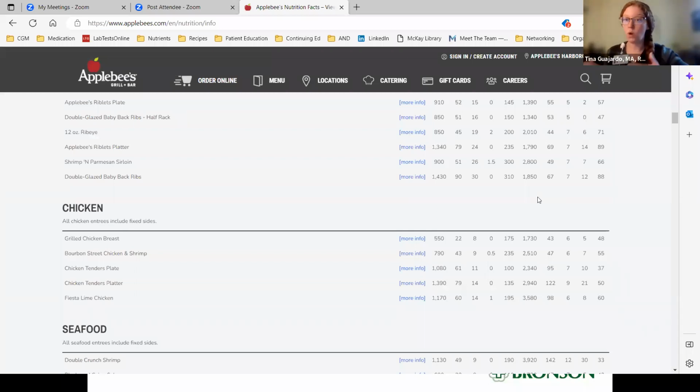So again, what is your top priority, right? Because we might not be eating out every single day, but what is our top priority to be focusing on right now with this meal that we're eating out? It is not going to be 100% perfect. Nutrition never does tend to be 100% perfect. So we're choosing the best option for us at this time.